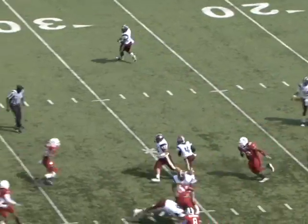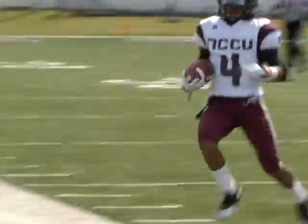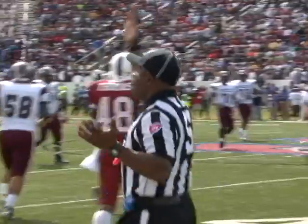First play is a quick screen right to Giovanni Irvine. He's got some room all the way to 30, 35, 40. Midfield and out of bounds at the 45. They're going to try to get the Jet open all day long, and he makes a tremendous play.